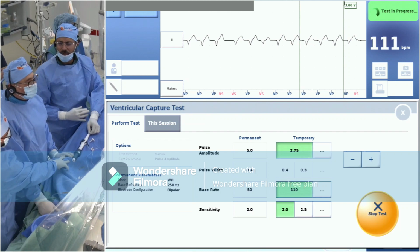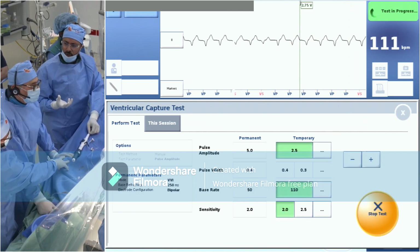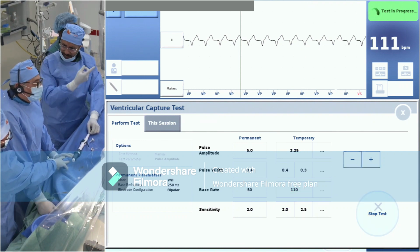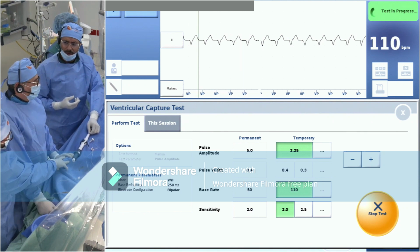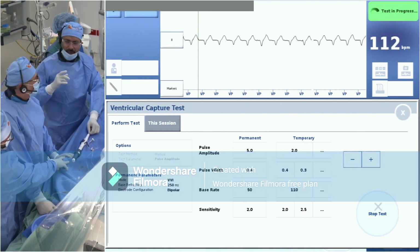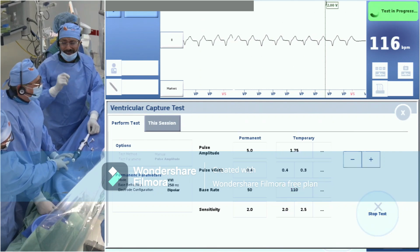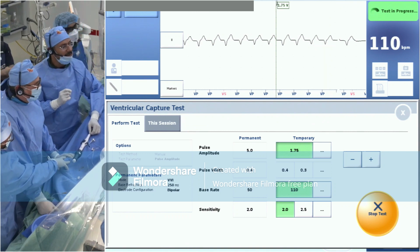And by the way, I'm not sure, Dr. Raed, what is the oldest patient that you did in Saudi for the leadless? For the leadless, it was a patient in the mid 90s, 95. Wow. So we still hold the record, you know. We have 109 patients with leadless pacemaker, guys. Okay.